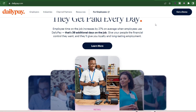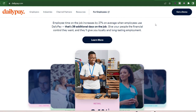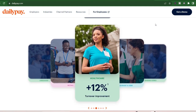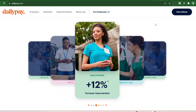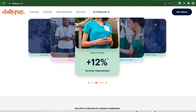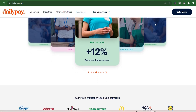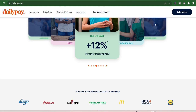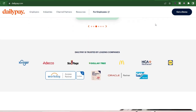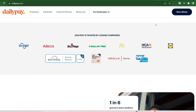DailyPay, pros and cons, making an informed decision. While DailyPay offers undeniable convenience, it's wise to weigh the pros and cons before diving in. Pros. Access your earned wages sooner. No more waiting for payday. DailyPay empowers you to manage your finances with more flexibility. Cover unexpected expenses. Car troubles? Surprise medical bill? DailyPay can be a lifesaver when unexpected costs arise. Avoid predatory loans. DailyPay can be a much better alternative to payday loans with their sky-high interest rates.